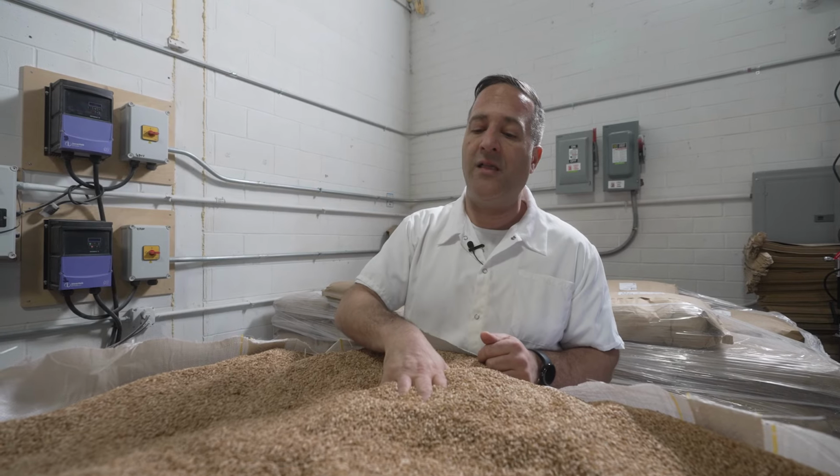It's one of those things, the first time you put a wheat berry in your mouth, it's like, wow, that's a wheat berry. The more you do it, I think the more you start to understand the nuances of one varietal to another and one class of wheat to another.